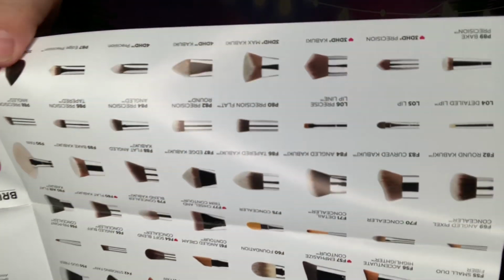So right on top, they put in a little pamphlet and it shows some brushes. I'm sure this is not what we're getting. No, this is just kind of an overview of what they have on their website to purchase. So that's kind of cool. If you're ever looking for something, it goes over all of the brushes and ooh, that's so neat. They actually tell you what they're for and what the numbers are.